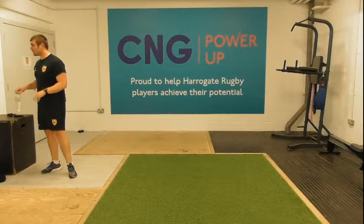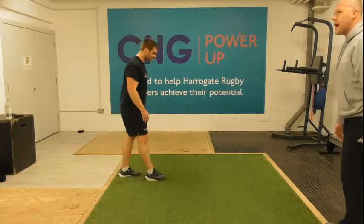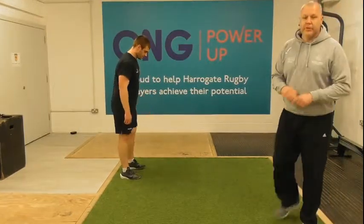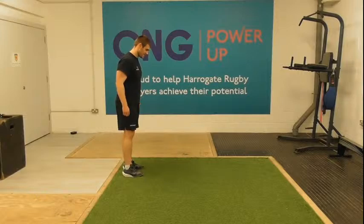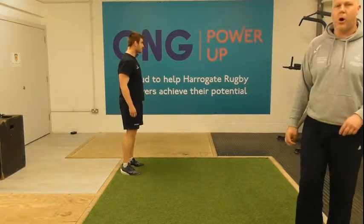Take some fluid on board, get the breath back. Okay, make sure you're having a drink again, nice deep breaths, trying to bring that heart rate down, ready for when it's elevated during the intense part of the session.